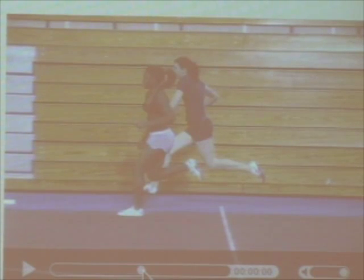Now, this is a start to the first hurdle, and this is not an uncommon thing. The athlete realizes I'm going to be a little far away from the hurdle, so they tend to reach a little bit. And that's the one thing we really want to try to avoid, any reaching or any chopping motions as we approach this takeoff.